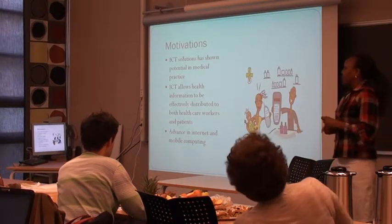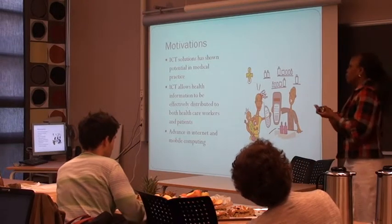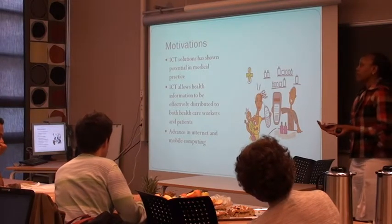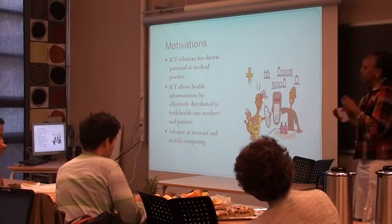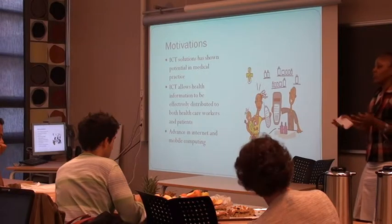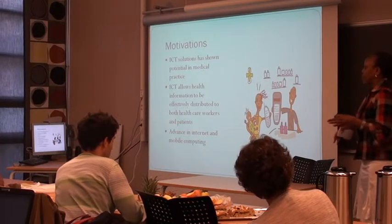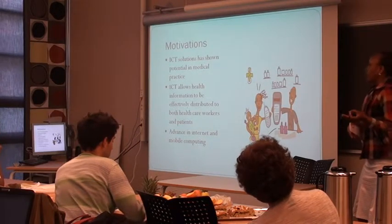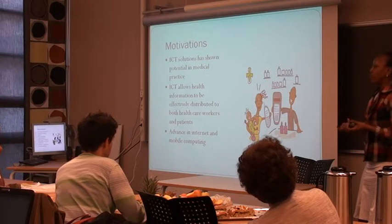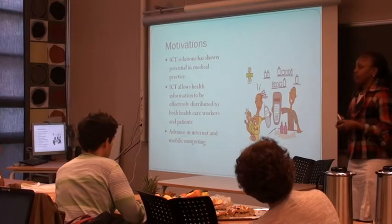Another motivation was that ICT allows health information to be effectively distributed to both healthcare workers and patients. In terms of healthcare workers, systems have been developed that can help them manage records, because the records in the clinics are too many. These systems can help the healthcare workers store the patients' records in the clinic. It's also about the internet and mobile computing, which has advanced much in South Africa, with most people using mobile phones to access the internet.